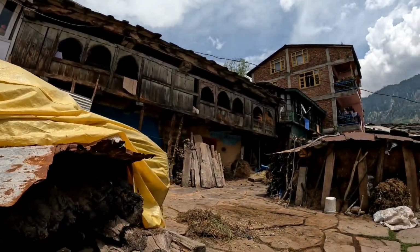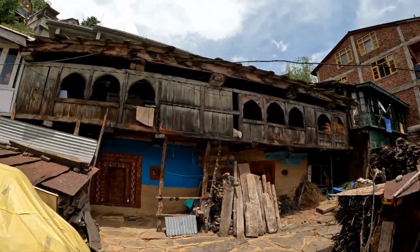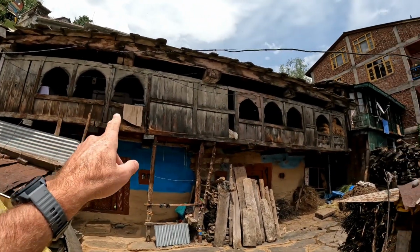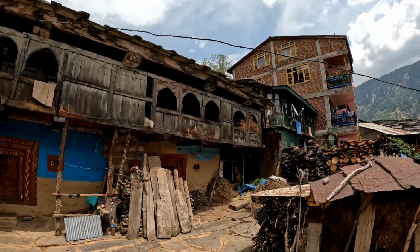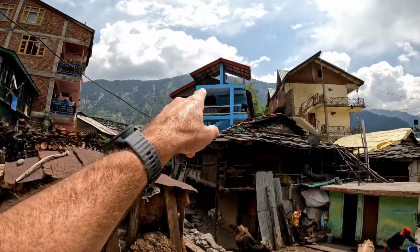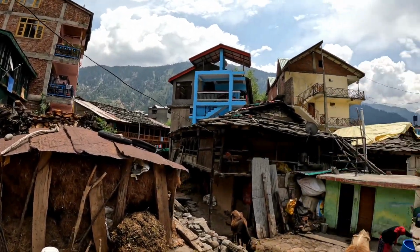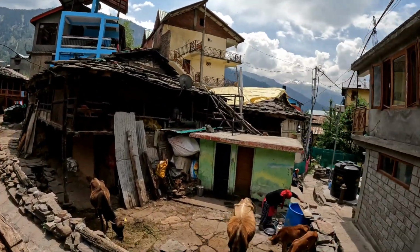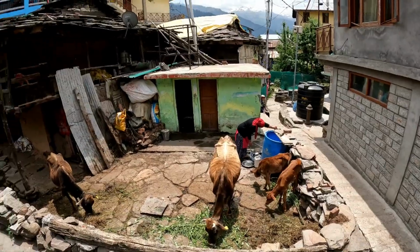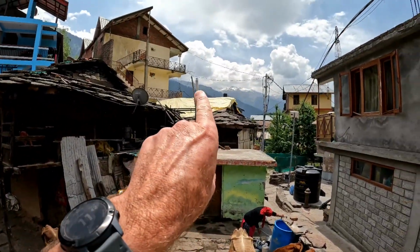Now look at all these. These are the beautiful old original buildings. Look at these. This is awesome. Bit of new rubbish here. New rubbish. But this is what it would have been all like back in the day. And it's just a great little area. There's snow on the mountains up here.